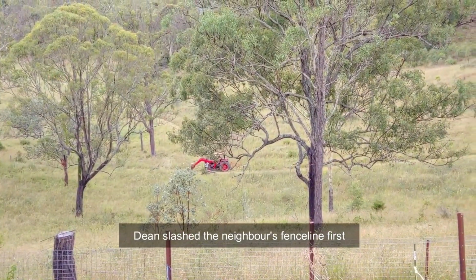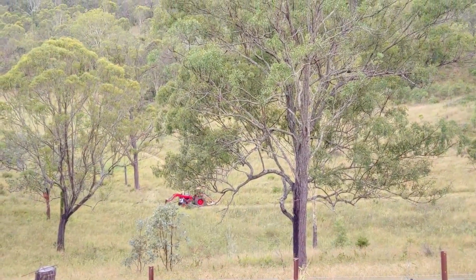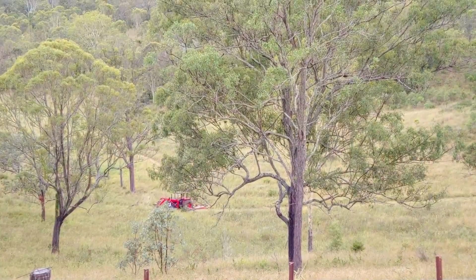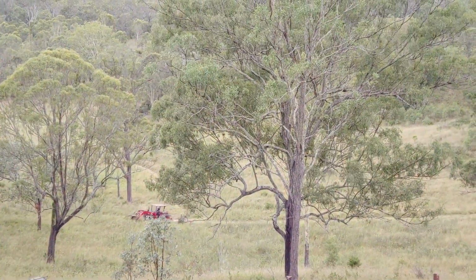The neighbour's just headed off and looks like he's going to go through the bush gate now and do our side.